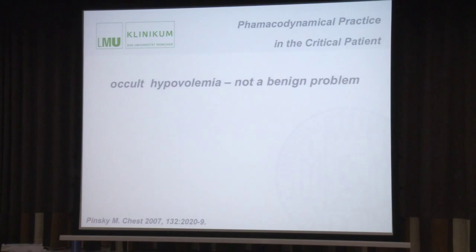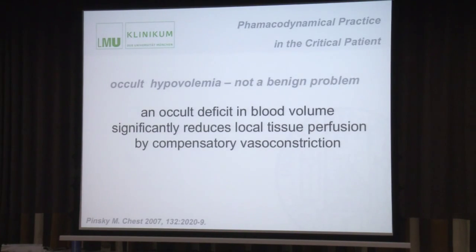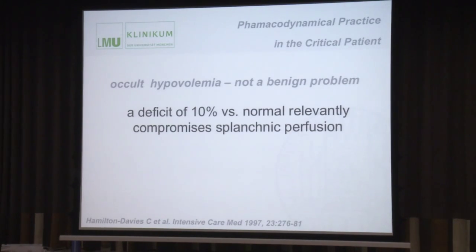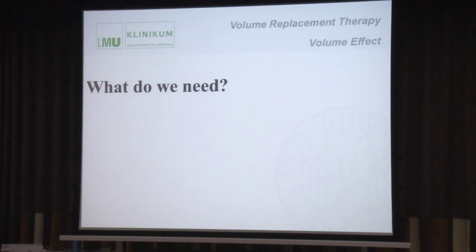So patients without knowledge of volume effects and without extended monitoring are endangered to suffer from acute hypovolemia, and Michael Pinsky frequently showed and stated that such an acute hypovolemia might be a problem. It significantly reduces local tissue perfusion by well-known compensatory mechanisms, and already a deficit of 10% versus normal, as seen in this example before, significantly compromises splanchnic perfusion.